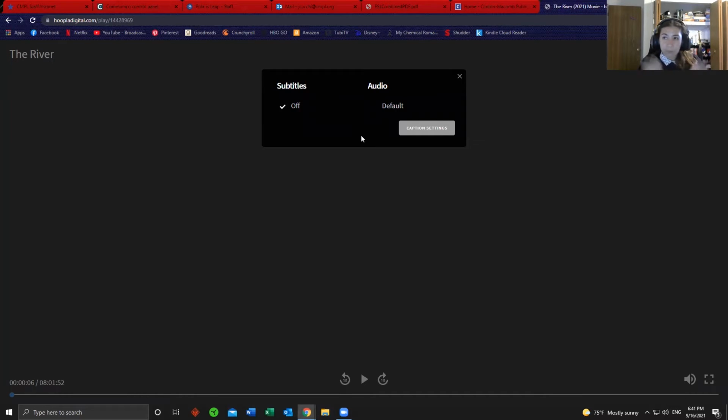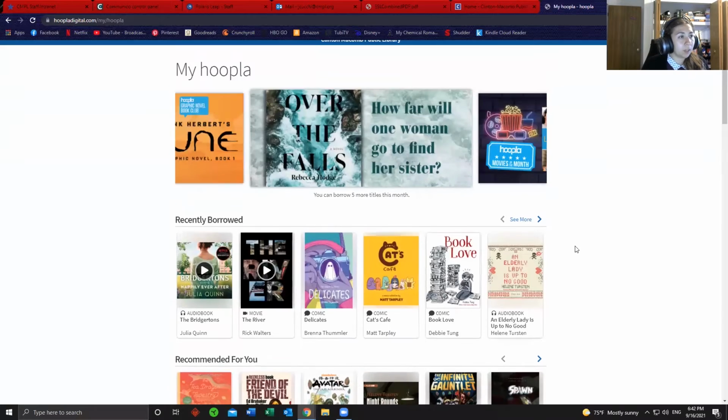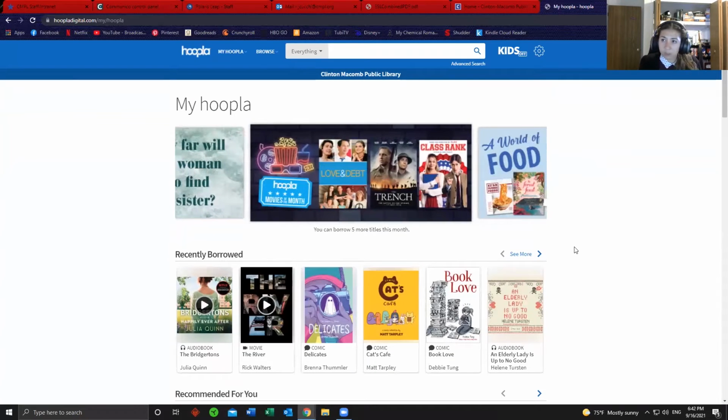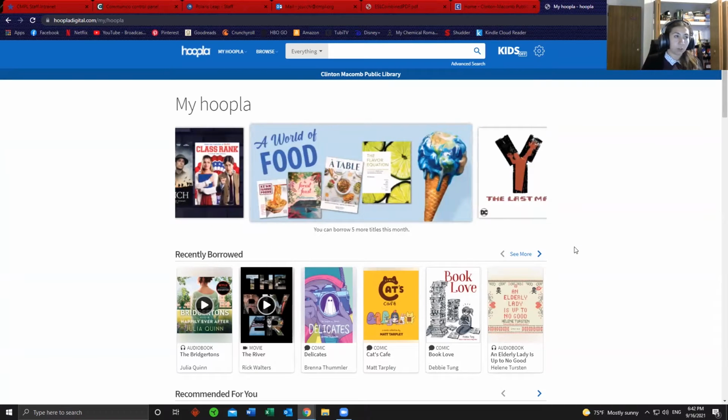So you can also click on caption settings. It'll let you change how the captions look and everything. So it's a pretty nifty tool, I'd say. I believe that's everything to cover here. Does anybody have any questions about the ESL stuff or any of the more advanced stuff with Hoopla?